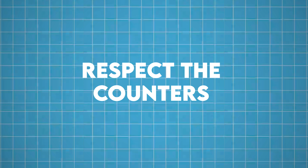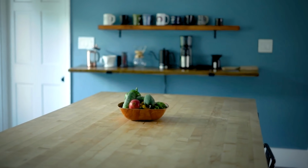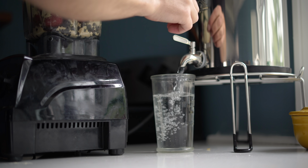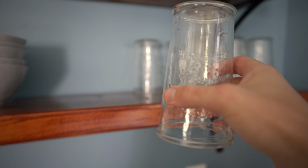Respect the counters. Your kitchen counters can make or break your kitchen. If you walk into a kitchen and there's not a bunch of crap on your counters, it'll make your whole kitchen feel bright and open and clean and clutter-free, which is kind of the goal here. And while some people will recommend keeping absolutely nothing on your kitchen countertops, sometimes we do need to keep stuff on there. Like we have this water filter that won't really fit anywhere else. But I would recommend that you only keep stuff on your countertops that you use every single day.